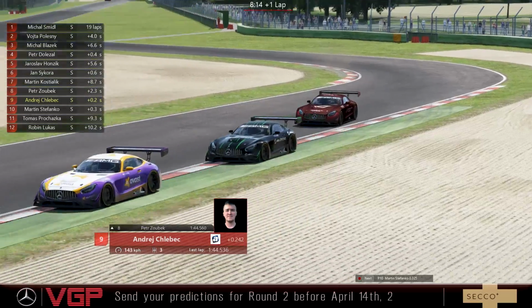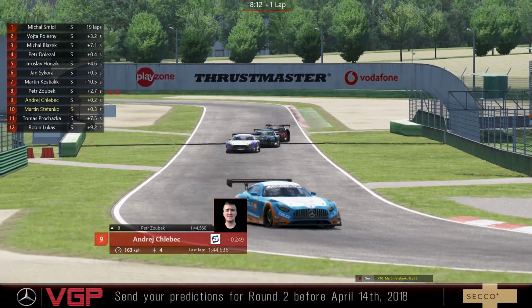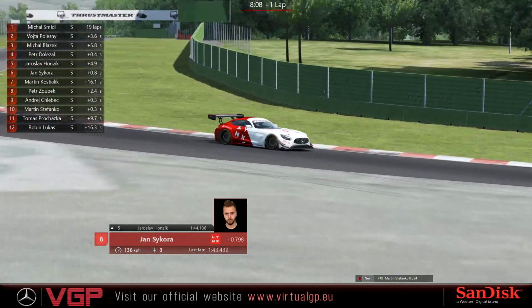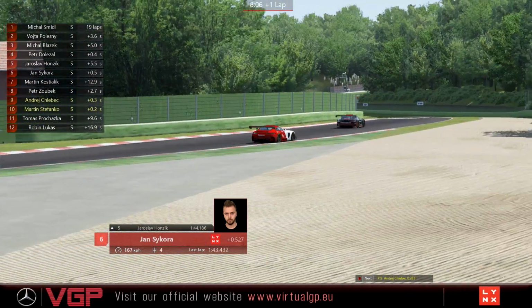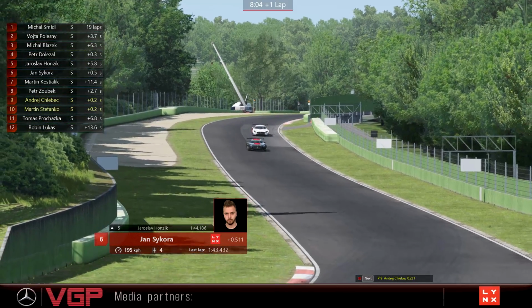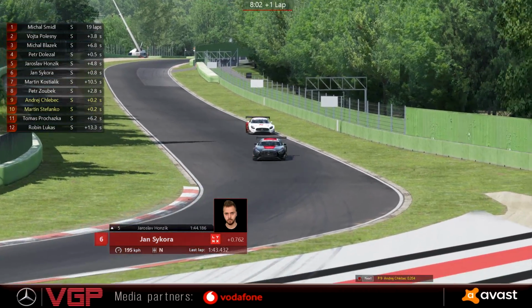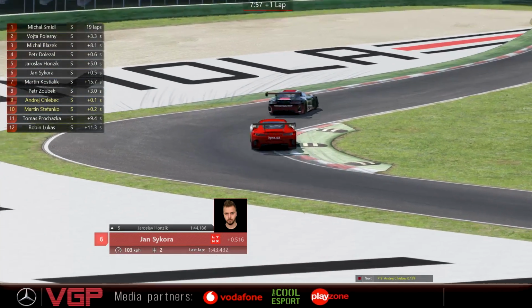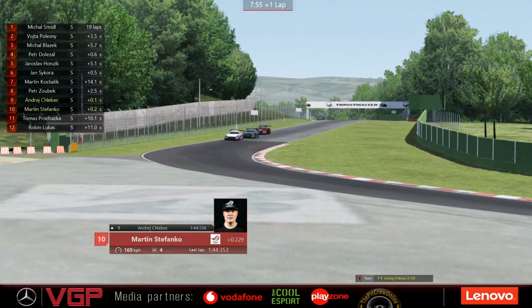He does seem to really... He's not afraid to put the aggressive moves in. He's also not afraid to get his car very wide in those mirrors. And there is that battle you were alluding to earlier: Jan Sikora on the back of Jaroslav Hosnik. This is a battle for 5th position. The Lynx Mercedes has been reeling in Jaroslav Hosnik for a while now. There's less than half a second between the pair of them.